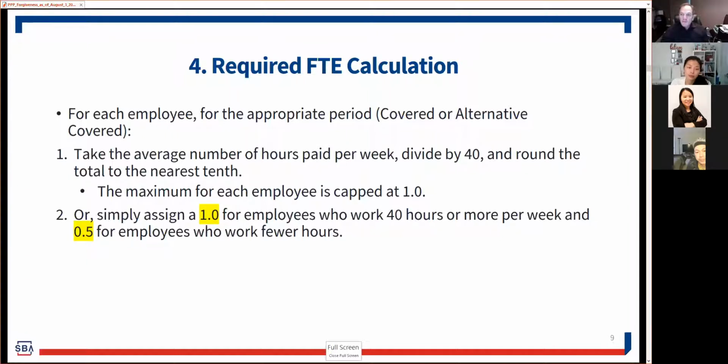Okay, so now they're talking about FTEs. FTEs, for those who don't know, mean full-time equivalent or full-time employment. So for each employee, whether it's the covered period or alternative period, basically you have to have an FTE count. You take the average number of hours paid per week divided by 40 and round it to the nearest tenth. So if you have 40 hours, that's one employee, 80 hours, 2 employees, so on and so forth. So each employee will get assigned 40 hours per week and a half for less than 40 hours.